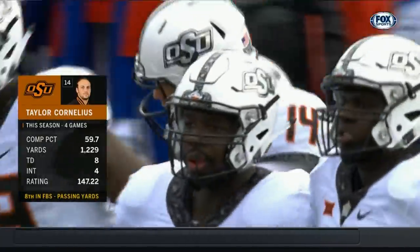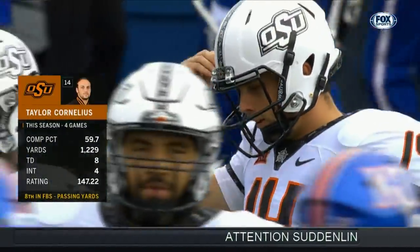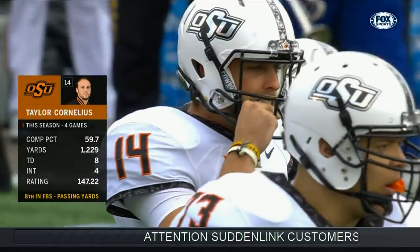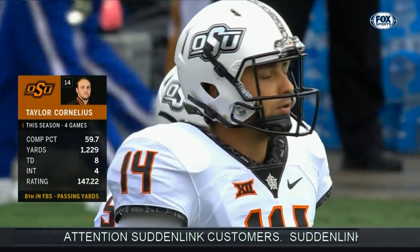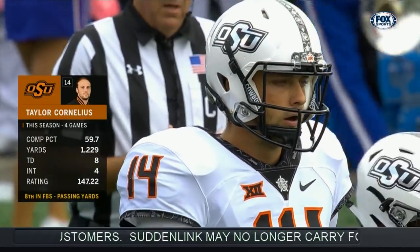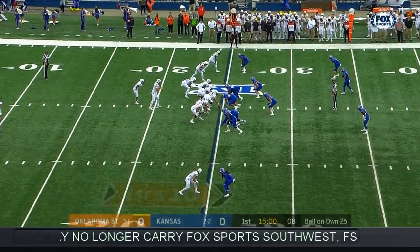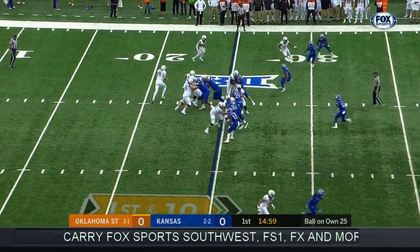Coming off a disappointing game last week. They did not score a point in the second half in that home loss to Texas Tech. So he's looking to rebound, and this Cowboys offense is looking to rebound. And Mike Gundy says it starts with improved offensive line play. And we'll see how the offensive line looks on their own 25 with the first play.